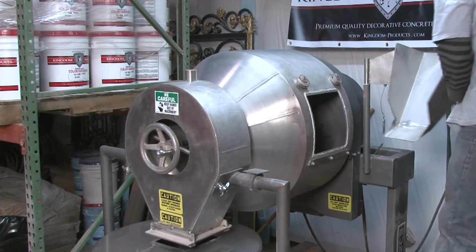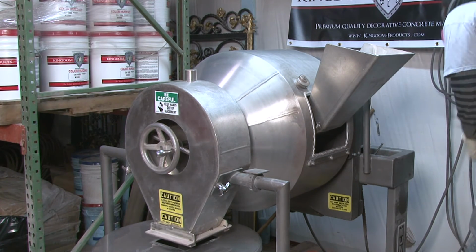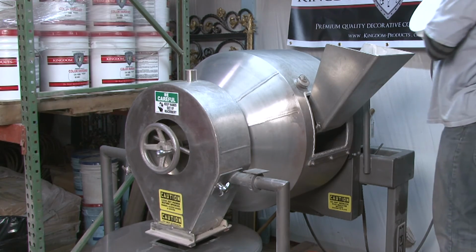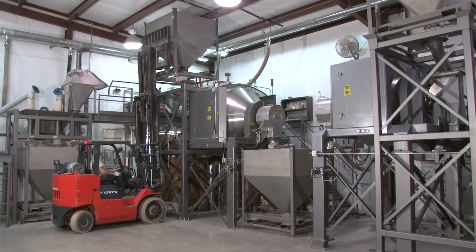New formulations are ramped up using the mini mixer to blend a few hundred grams for lab testing to a few hundred pounds for field testing, before production moves to the 40 and 50 cubic foot mixers to produce 3,000 to 4,000 pound batches.